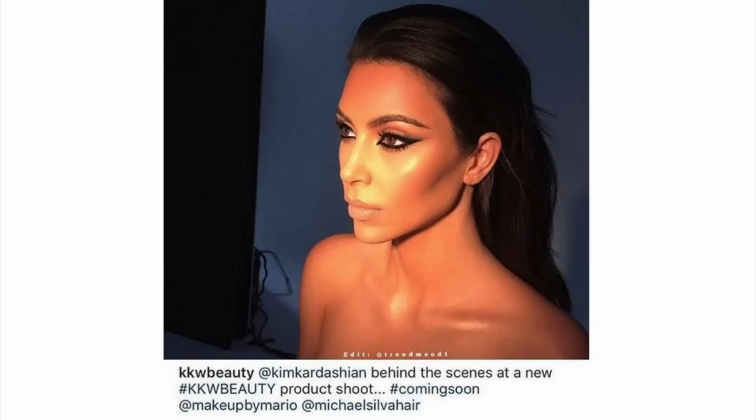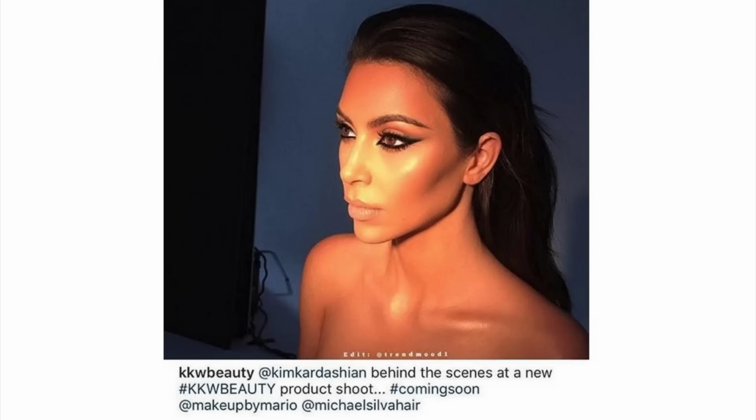Kim Kardashian West also did a Photoshop for a new KKW, a Photoshop? Ooh, that was a Freudian slip. Photo shoot for a new KKW Beauty product. Do you reckon it's a liner? Yeah, probably. That's pretty excessive liner.